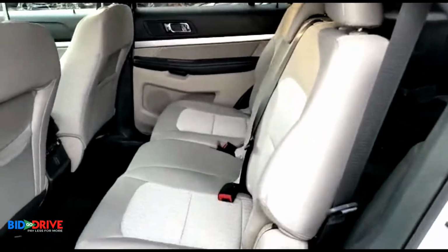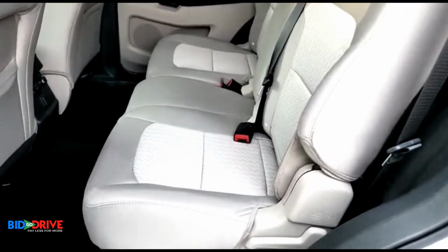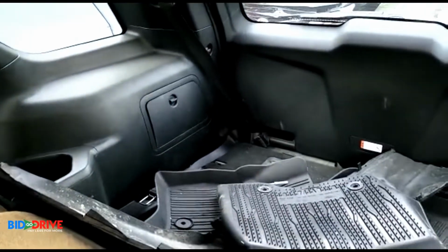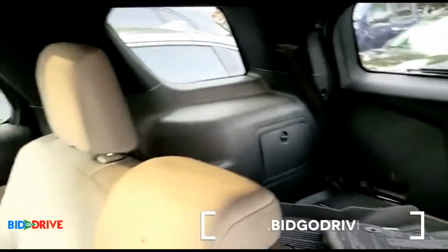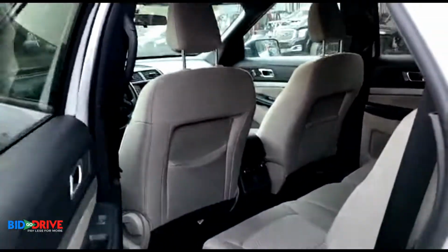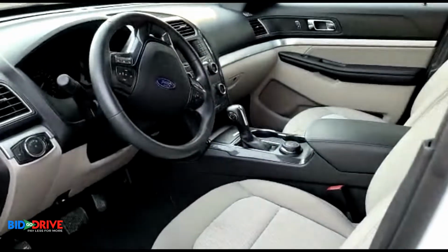Take a look inside. It's also a 7-passenger, but the seats are folded down right now. All the airbags are intact.